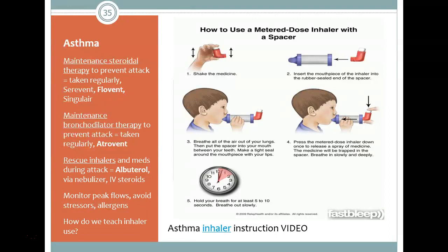And then once they do that, they're going to start to breathe in very slowly and deeply. Once they get all the medication in their body, they're going to hold their breath for 5 to 10 seconds with that medication in their lungs. So again, they're going to suck all that in slowly and then hold their breath for 5 to 10 seconds. And then once again, you're going to educate them to breathe out very slowly. Want to wait about 4 to 5 minutes between the two deep presses on the inhaler, and then they're good to go.